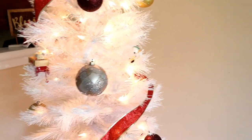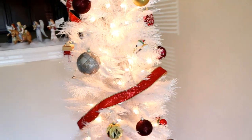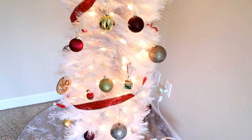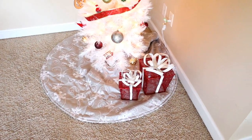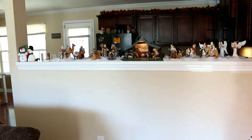The ornaments that I have, the silver and champagne, the burgundy, and then the gold ones were all from Michael's as well. And then these little random ornaments that I have hanging up here are actually some of my childhood ornaments that my grandma gave to me in a little box. She used to have them in a box at the end of her hallway with the rest of our toys. And whenever we would get home from school, we would always play with these. The tree skirt I picked up from TJ Maxx last year. And then the little presents down here, I just picked those up from at home.